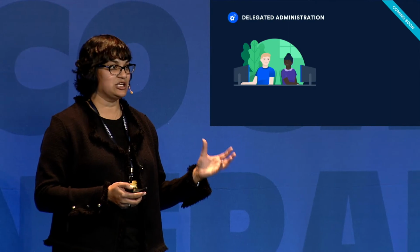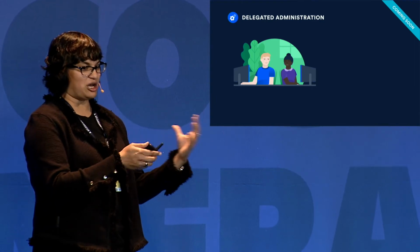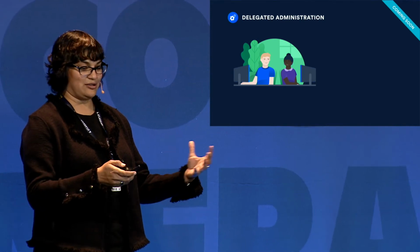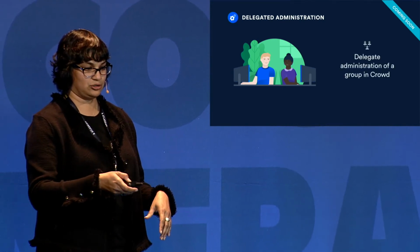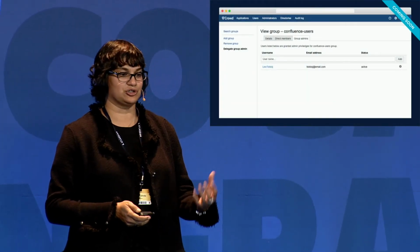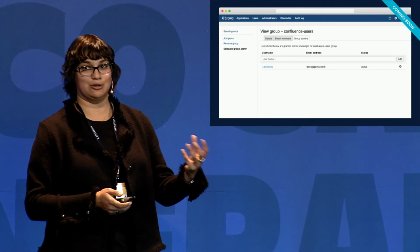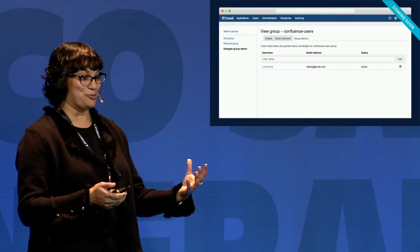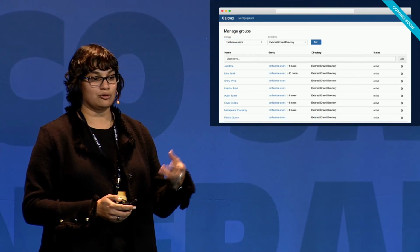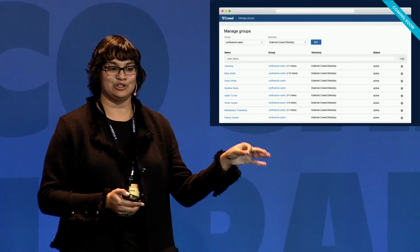The most common use case is group administration. Once a group is set up, the admin wants to hand off some responsibilities for group permissions to whoever is responsible for that group. So we're adding this capability in Crowd, and I'm going to show you how it works. In this case, the admin has created a group for Confluence users, and they have assigned the administration of the group to a team member, in this case, Lou. Now Lou has all the power to add and delete as many team members as needed. So if users need to be added or removed from the group, Lou can simply go into Crowd, doesn't have to bother the admin, and do it himself.